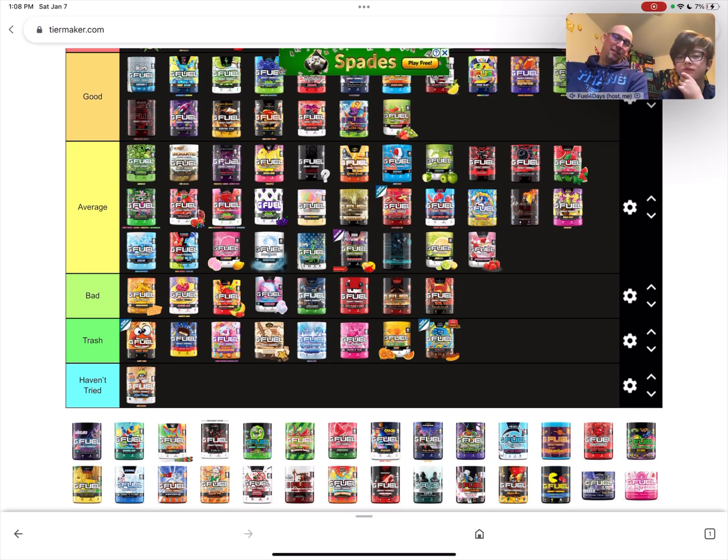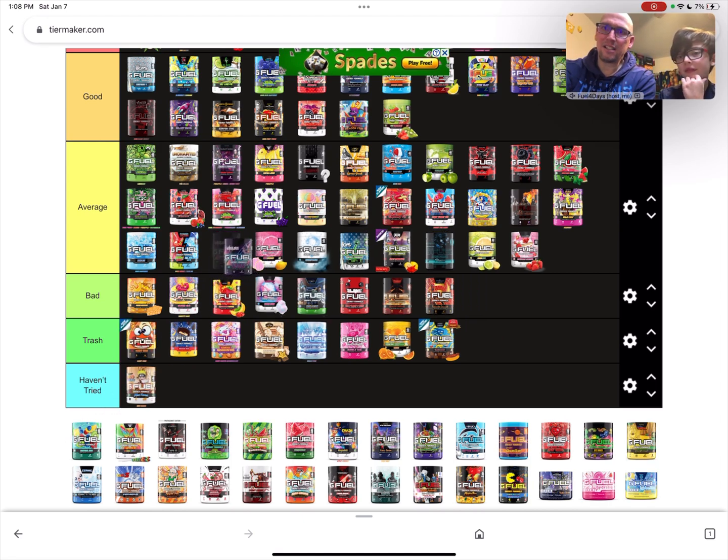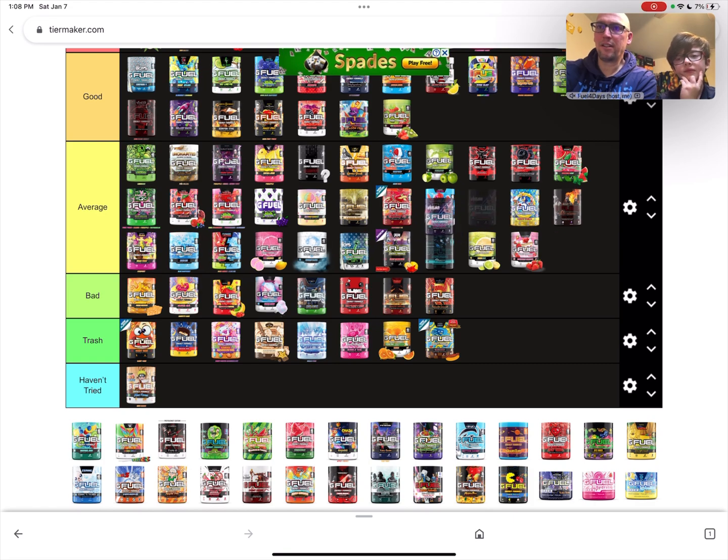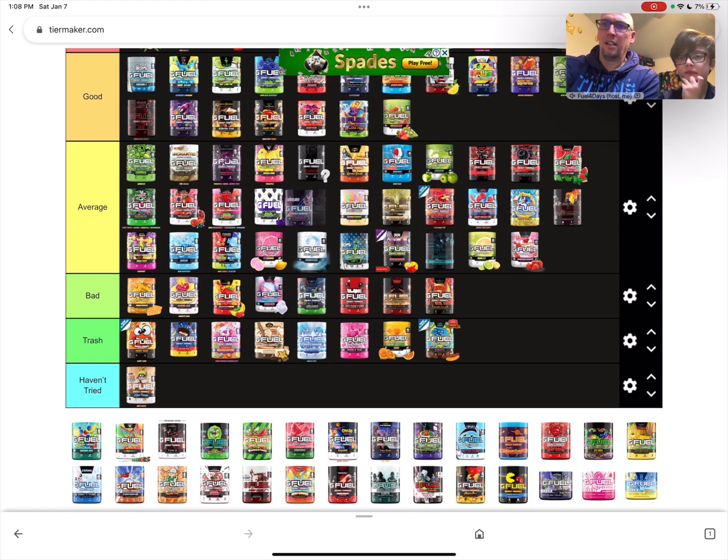Like a cherry vanilla. I think it was average. Where would I put it, in average? Can I decide this one? No, since it's my tier. Sure, but you can tell me afterwards. I think it's above, probably right there. I'd have it above Sour Pixel Potion, but not as much as Sour Fazeberry.